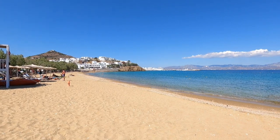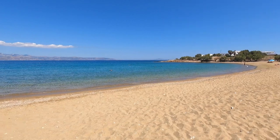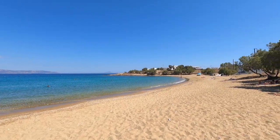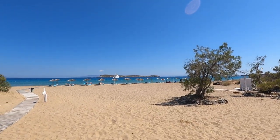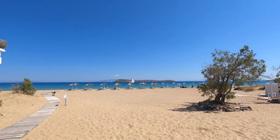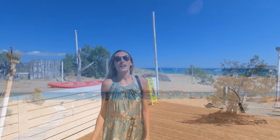Yeah. Right now we arrived to Logaras Beach, the Golden Beach. If you want to come here for the day and get two sets of chairs and an umbrella, you have to pay 15 euro and you'll get a free coffee.